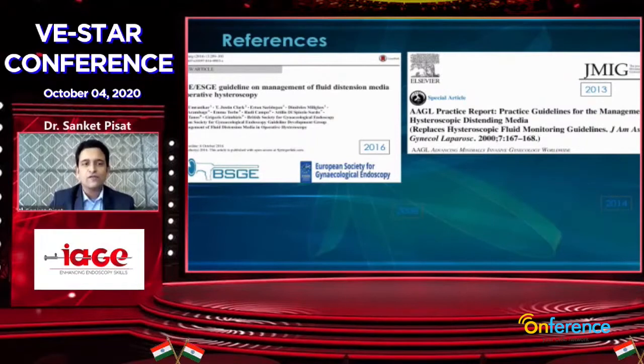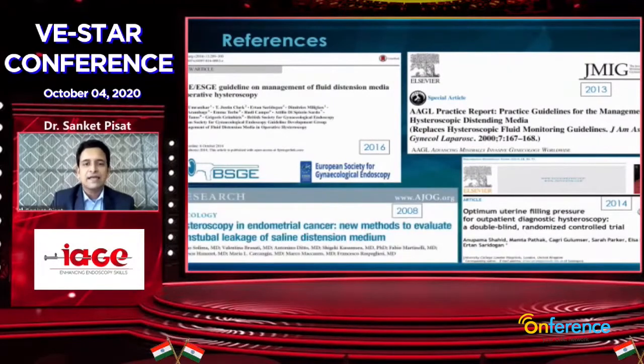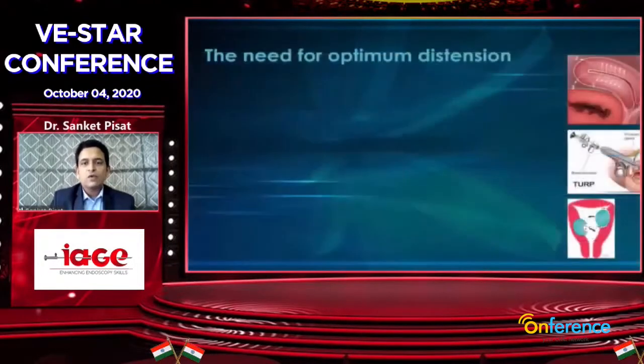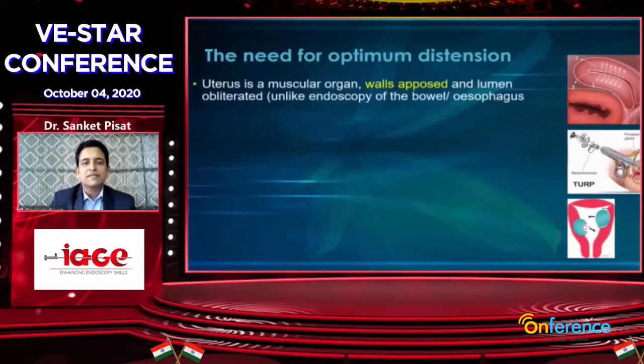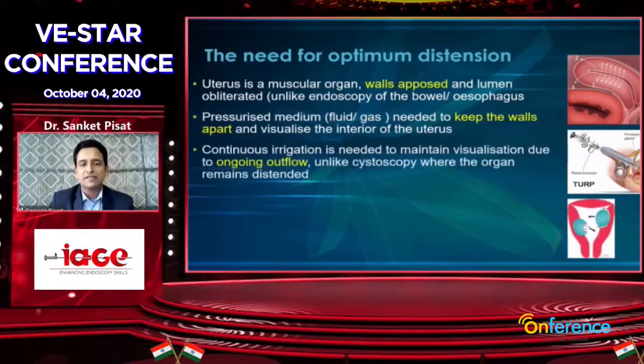So we are talking of guidelines that have come out from the ESG, from the IAGE, and certain recent papers that address this very topic. So what exactly is the need for optimum distension in hysteroscopy? As all of you are already very well aware, the uterus is a muscular organ and its walls are opposed. The lumen is obliterated, unlike endoscopy of the bowel or esophagus, where there is already a patent lumen. So we need something to keep the walls apart and visualize the uterus.